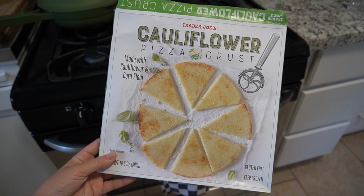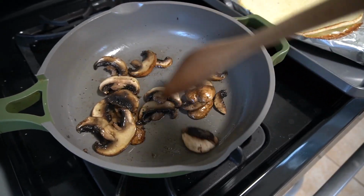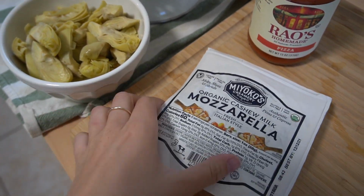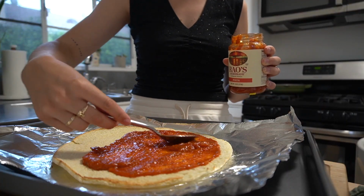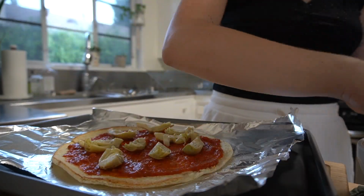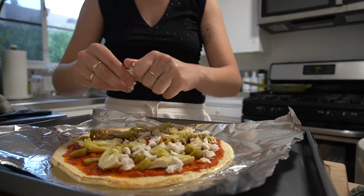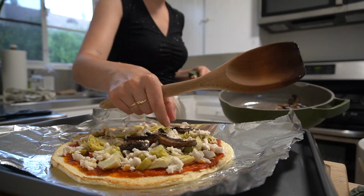For dinner, I made a Trader Joe's cauliflower pizza crust and topped it with mushrooms, green olives, artichoke hearts, and Miyoko's mozzarella. This mozzarella paired with the Rao's pizza sauce honestly tastes like something you would get at a restaurant. I spent a lot of my childhood eating artichoke pizza, so it's a weirdly nostalgic meal for me and also super easy to make. If you haven't tried artichokes on pizza, you definitely have to, and let me know what you think.